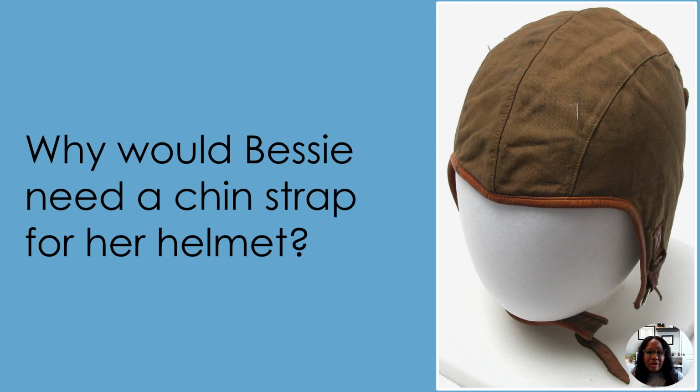This is a picture of a helmet that is similar to what Bessie wore. There is a strap that goes under Bessie's chin and connects to a buckle. Why would Bessie need a chin strap for her helmet? I know bike helmets have a chin strap so the helmet stays on. I think that is why Bessie's helmet has a chin strap. It must get pretty windy in the cockpit when she's flying, so she wouldn't want her helmet to blow off.